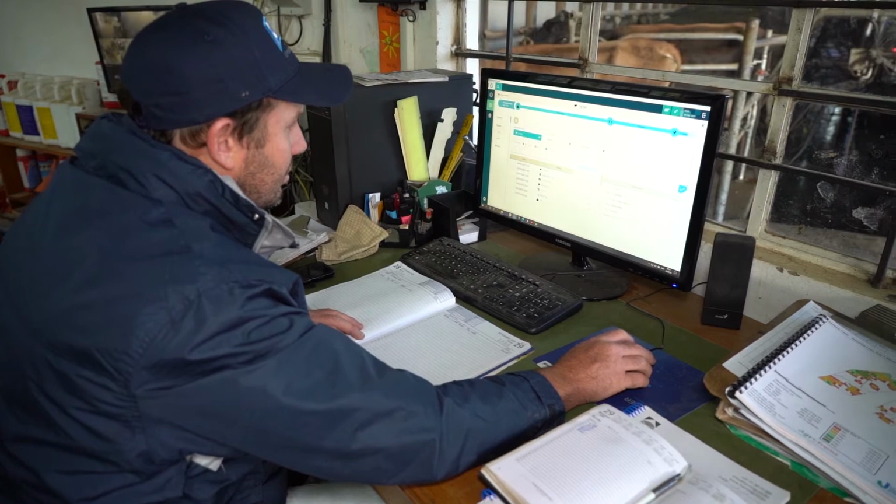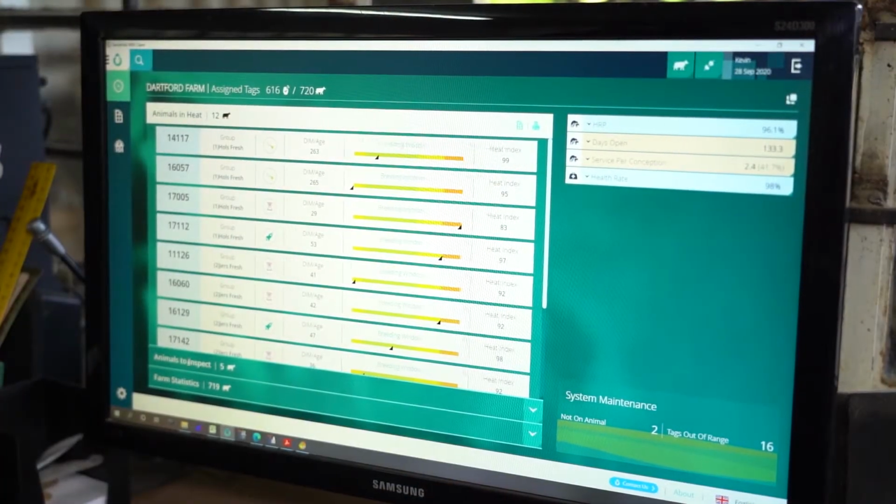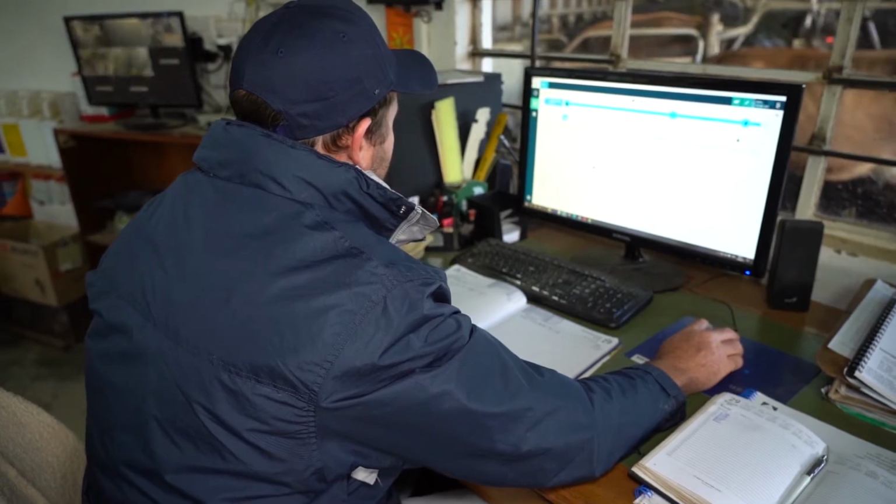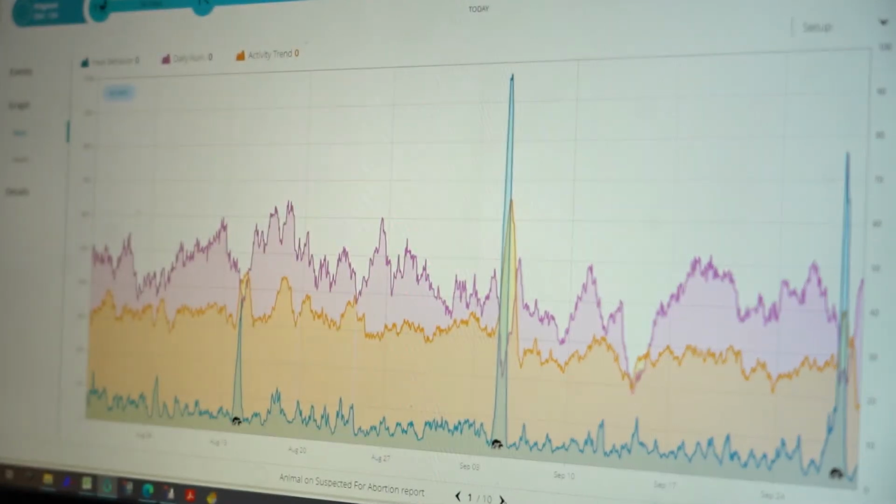The SenseHub is very user-friendly. I found learning how to use the system was very simple. If you want to get the full use out of it, I found you need to spend a bit of time learning how to understand the data and the information that the system is giving you.